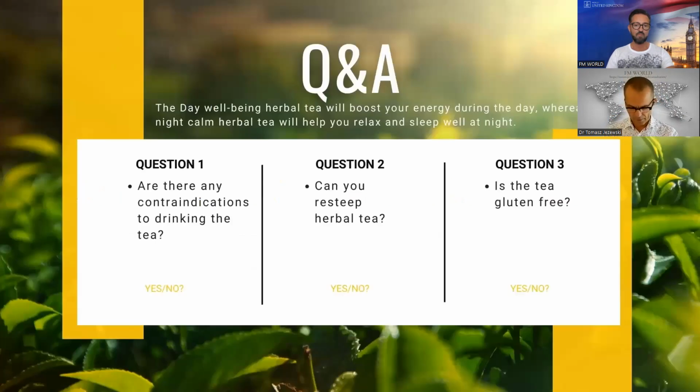Perfect. So let's take a look, guys, at a few questions. Perhaps some of you may be wondering if there are any contraindications to drinking the tea. Yeah, it is a very important question, because questions about safety are always the most important. Of course, if you start to search for information about drinking tea and safety, the most common word will be caffeine.